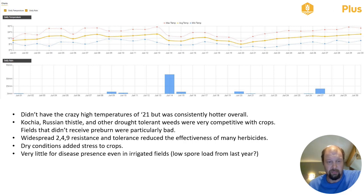And there was very little disease presence, even in irrigated fields, probably due to a little bit of a low spore load from last year. But there were a few things like net blotch and scald, which did show up in dryland barley, but it wasn't anything really severe.